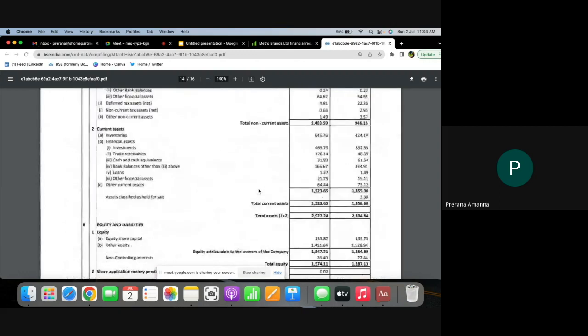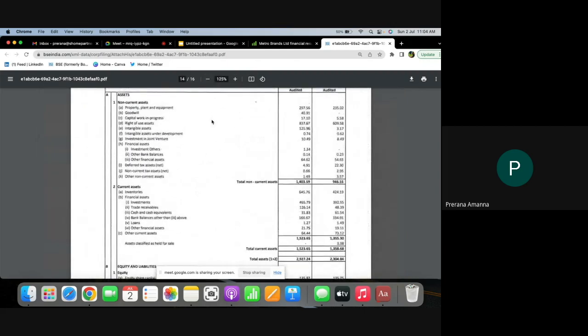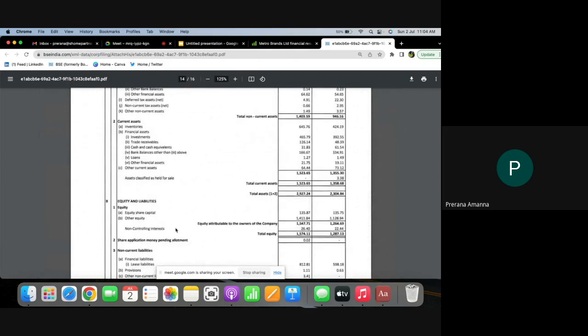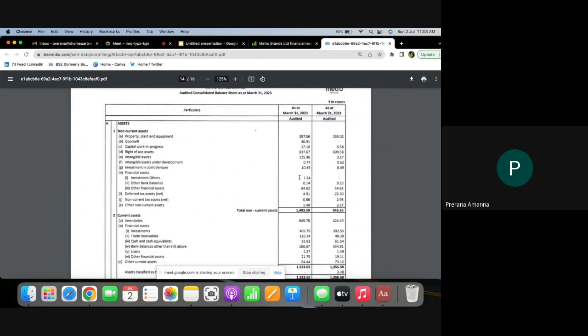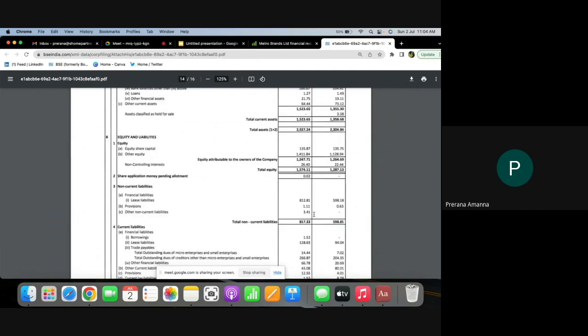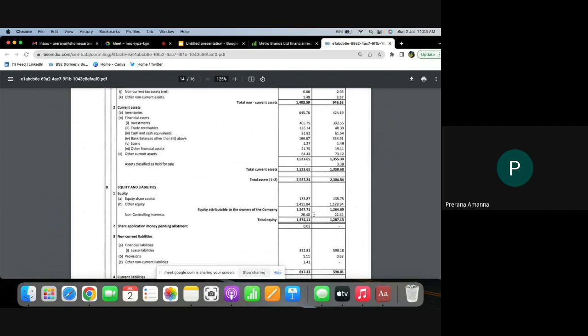Right. So next we go into the balance sheet. If you look at the balance sheet, the first thing I'll check is asset liability mismatch. If you see, there is no asset liability mismatch. Total current assets is 1523 crores, and current liabilities is 535 crores. So even if I take current assets by current liabilities, it is still greater than 1, right? So there is no asset liability mismatch here.